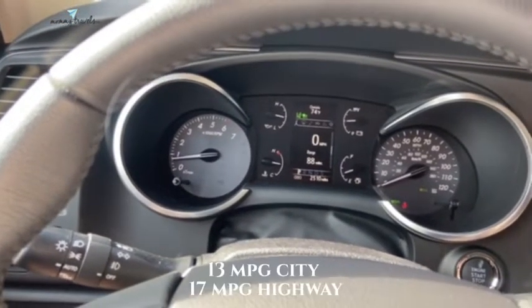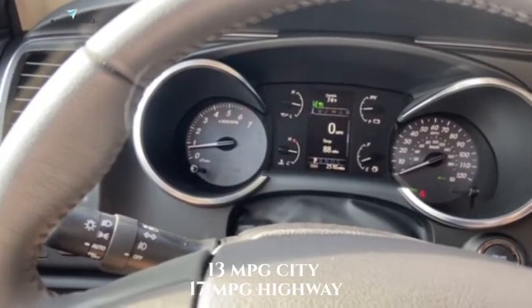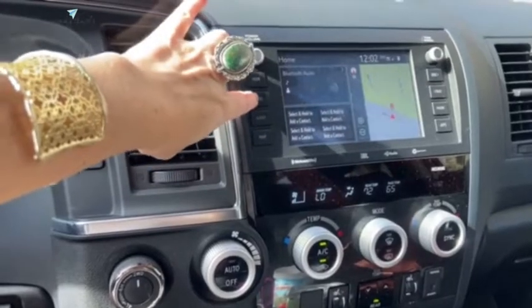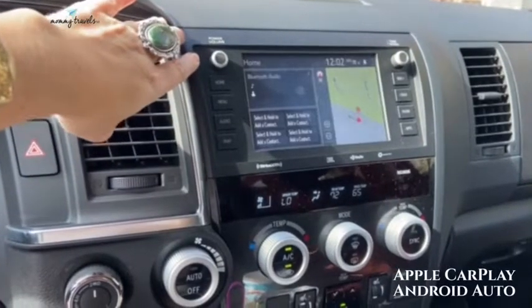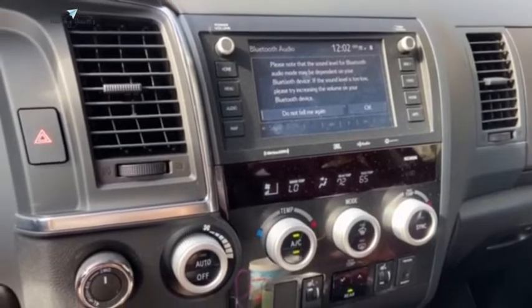I've been averaging just over 15 miles a gallon, so I know that's not ideal, but it could be worse. This version does have navigation, which I found super helpful. It does have Apple CarPlay and Android Auto if you plug your phone in, which I never did. But yeah, it's been fun.